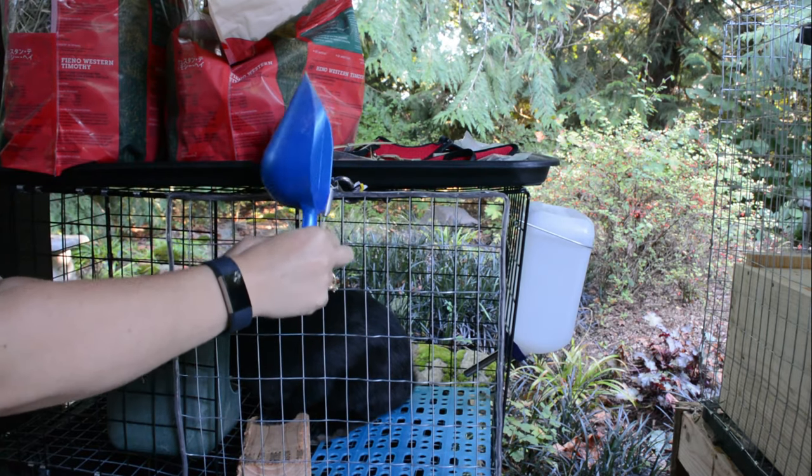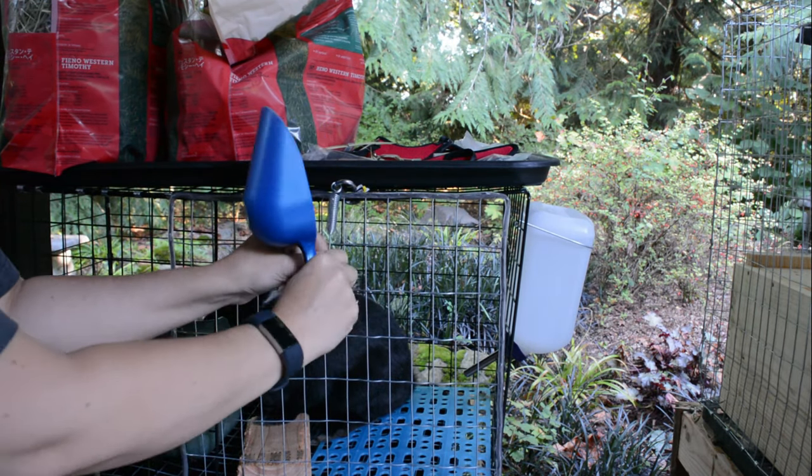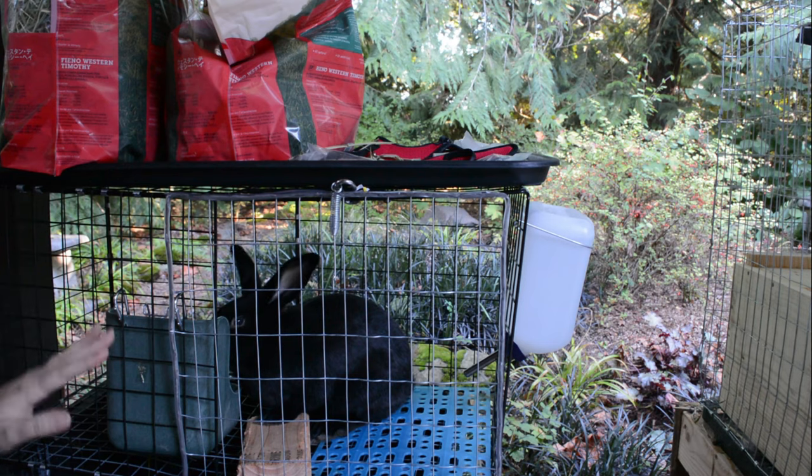I am trying to give, especially George and Clifford, a little bit of a pat when I open their cage, because I'm trying to get them used to being touched a lot during the day.